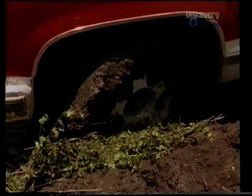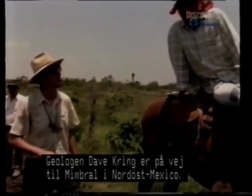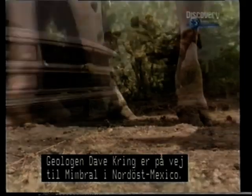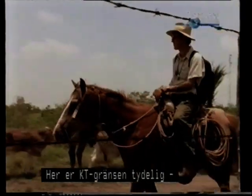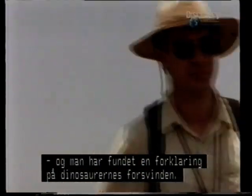We're obviously stuck here and we can't get down here to the arroyo. So basically what we would like to do is to borrow his horse and go through this slop and actually move some of our equipment. For geologist Dave Kring, the rocky outcrop of Mimbral in northeastern Mexico is worth the hardship. Here, where the KT boundary is clearly distinct, samples have produced the first vital clue to the death of the dinosaurs.